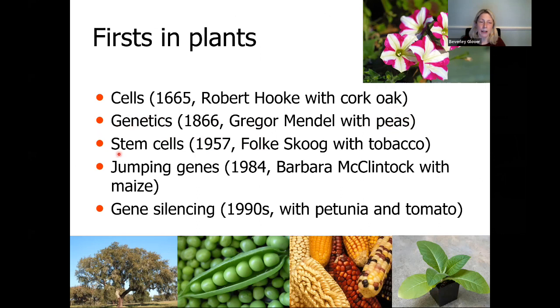Perhaps less familiar to people is the idea that stem cells, which we hear about in the news as medical discoveries, were actually discovered in the 1950s in tobacco. And perhaps more esoteric ideas, more familiar to biologists, are jumping genes, which are common in all plant and animal genomes and create mutation, were discovered in the 1980s in maize, and the more recent discovery of gene silencing, the idea that genes can be switched on and off, was discovered in the 1990s in petunia and tomato. So Henslow was very much ahead of his time in understanding that plants were going to sometimes be just the best organisms to study the basics of life in, and that if you wanted to do that, you needed to have access to a good supply of them.